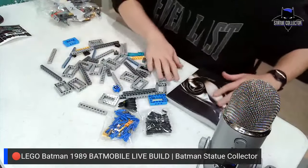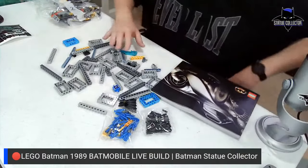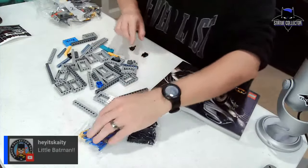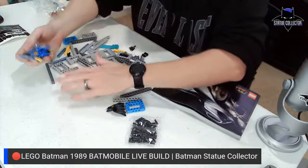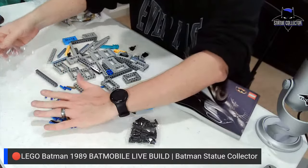And, yeah, this is just crazy. I'll move the mic a little bit, so maybe we'll get that out of the way for you guys. But I think we can build a Batman right off the bat, which is awesome. Little Batman. That's right. Let's open up this little thing. Little Batman. All the little tiny pieces. I can already see his head.